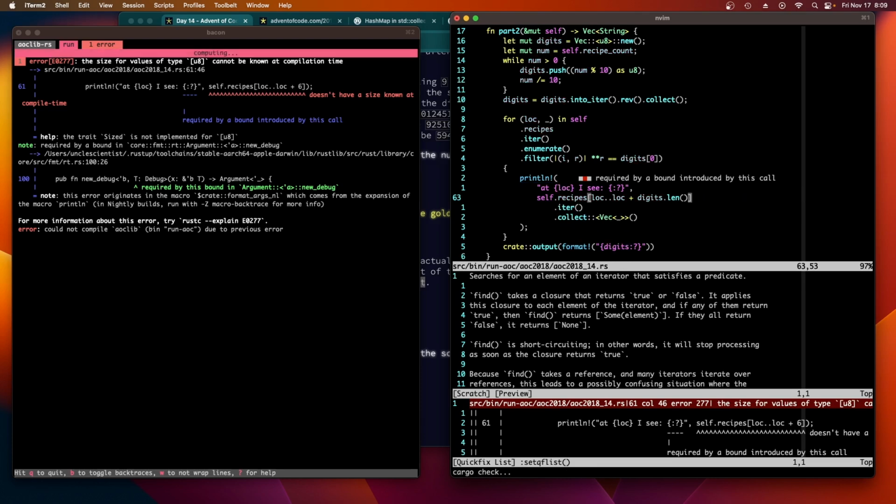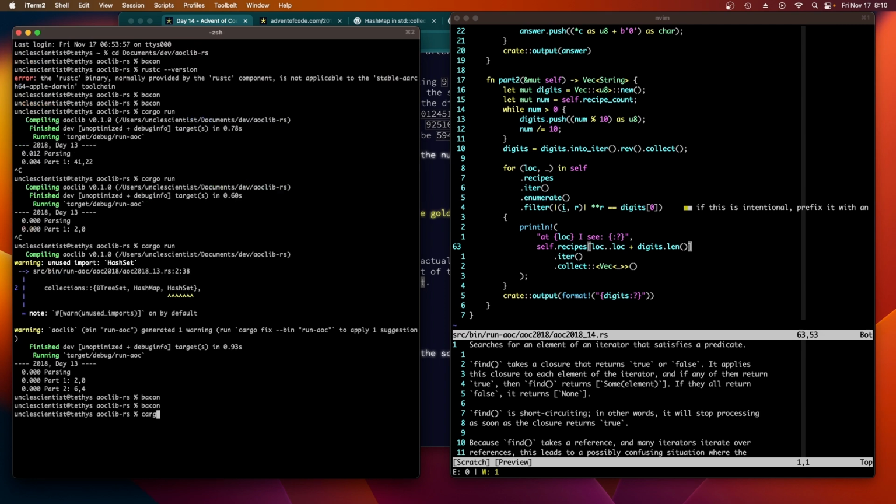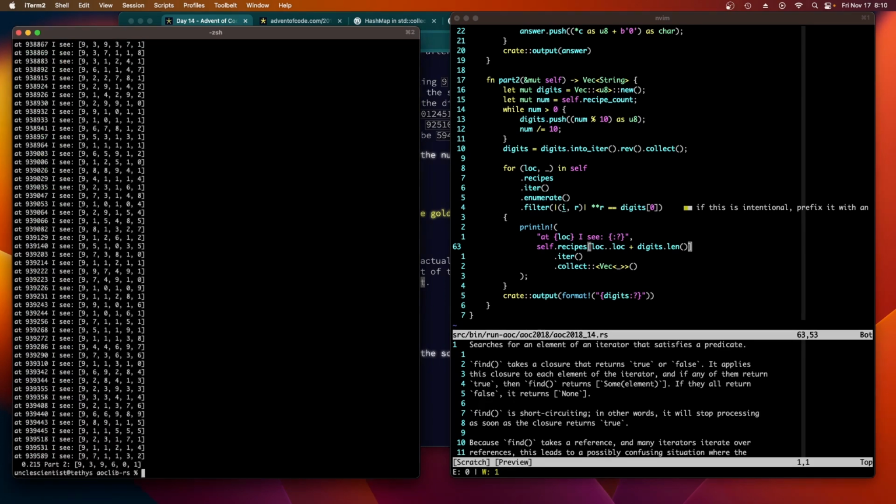There probably is. Now it's computing and it's not finding anything. So that's a shame. So we're going to have to kill it. Cargo run. Oh, wait a minute. Okay, so it was working. It was just dumping out a lot of output and Bacon wasn't happy with it. So I'm looking basically for all the 9s and seeing if it finds the sequence that we're looking for.